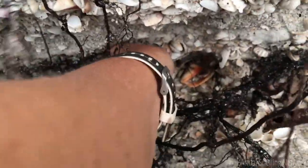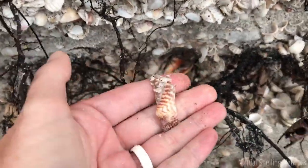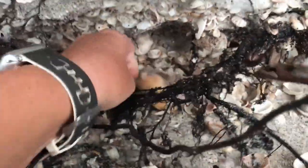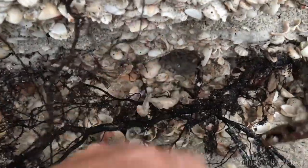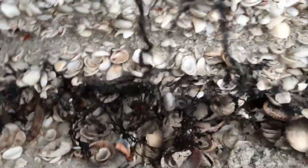There's a little cockle there. Some scallops, there's a conch hiding. I can get back there and get it out. Here's a turkey wing. I love turkey wings. Let me get that conch though and see if it's whole. Nope, it's broken. But you guys get the idea. This is all shells that are packed underneath. Let me get under these roots here and see if there's anything else.